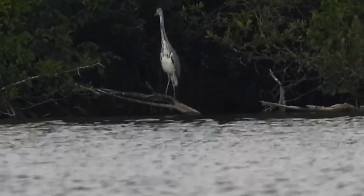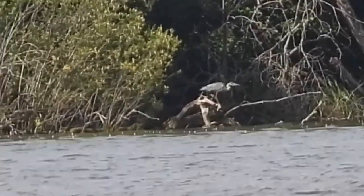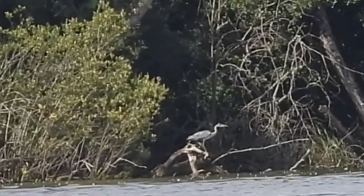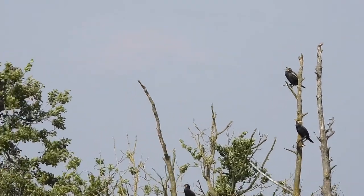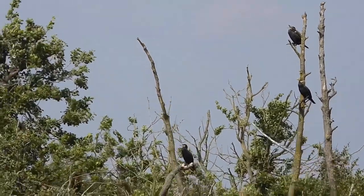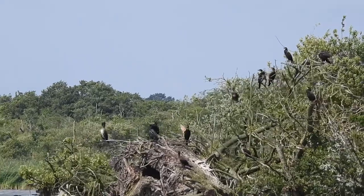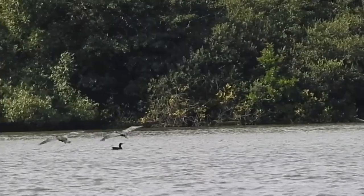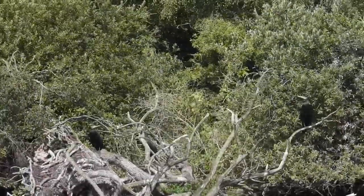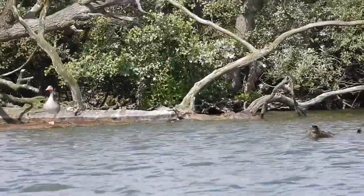The heron is a long way off and filming from the boat, bobbing up and down. It was never going to work, was it? But anyway, this is what I saw. These are all cormorants perched in the trees. Apparently, it's the droppings from the cormorants over many years that have killed the trees.